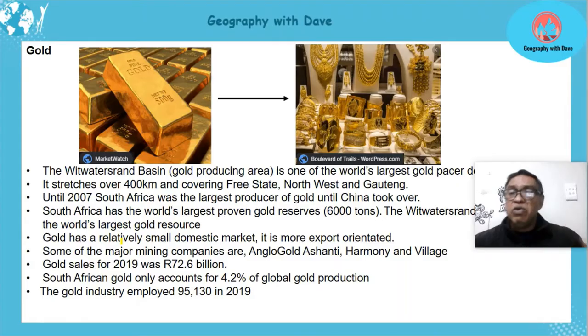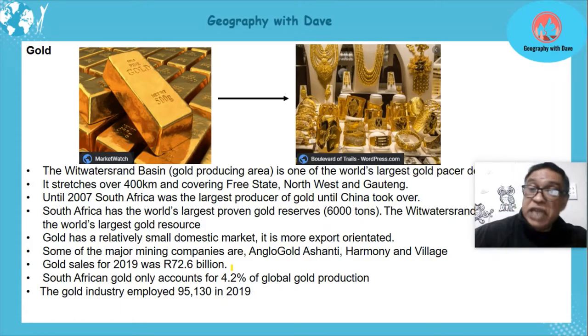Now, learners, from the outset, I must tell you what some learners do is they go and learn the figures. Like it says, in 2019, gold sales was 72.6 million. And then when they write a paper, and maybe the examiner gives you 2020 or 2018 or 2017, and the figures are different, they say, but this is not right, these were the figures I learned off. Remember, our subject is dynamic. That's the beauty of the subject. That is why I love teaching this subject.